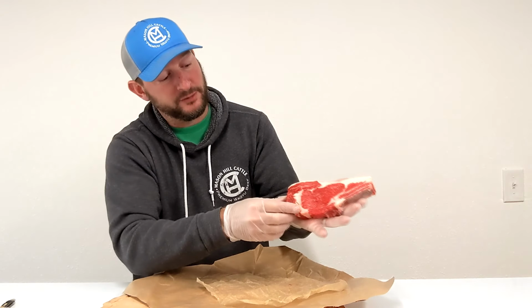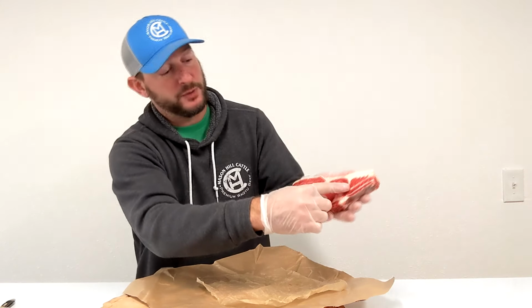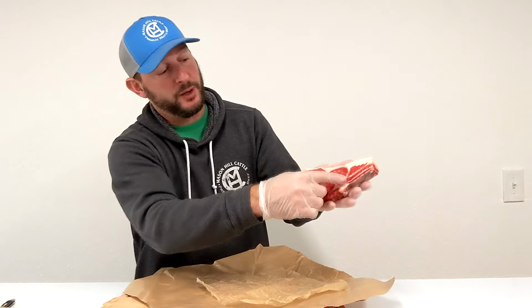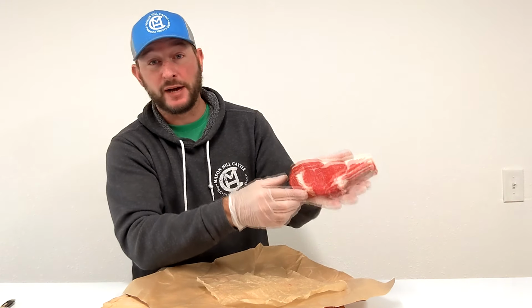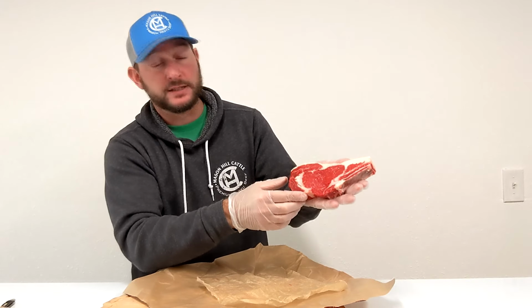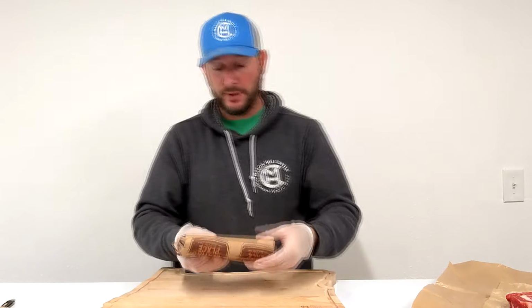But what you can see from this nice steak is that this here is the ribeye. And as we go forward, you're gonna see that this ribeye starts getting more and more marbled as the grades of beef go up. But for right now, this is a great looking grass-fed beef. It's more of a select line. So that's one.